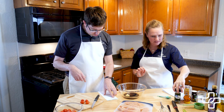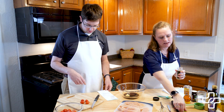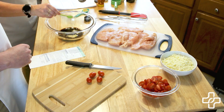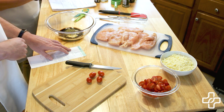And then let's do 1 teaspoon of the Italian seasoning. I'm going to take this plastic off. That might be easier to do. Okay. And then last we'll need to add the honey, and we'll add 2 teaspoons of that.